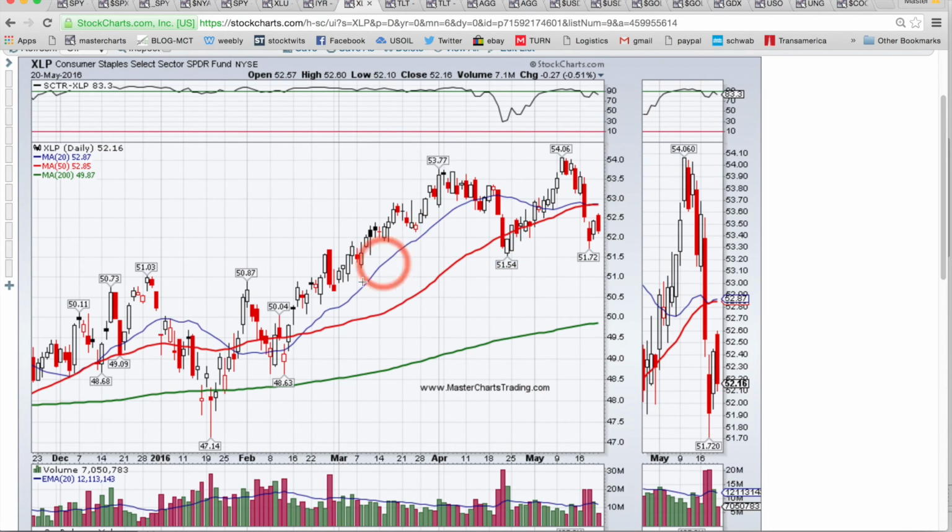So again, as I said, if the general market rolls over, I don't think the utilities or the staples or the real estate will be spared, because they're all stocks. They will all get sold. So this is just something to keep in mind. If you're trying to pick and choose which sector you're in, and the real bear market kicks in, then most likely all of the sectors will get sold.